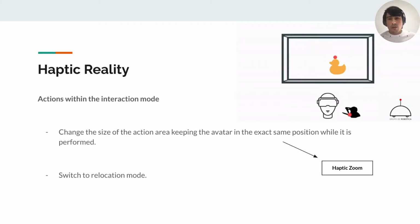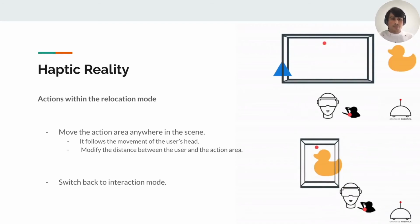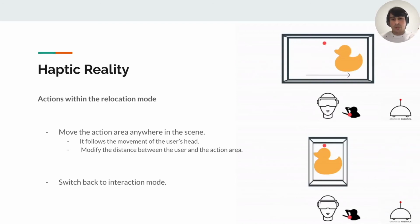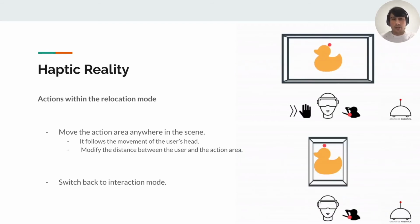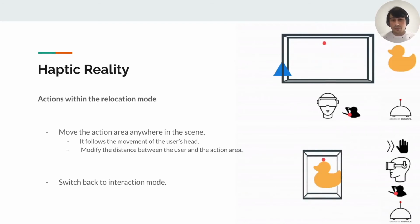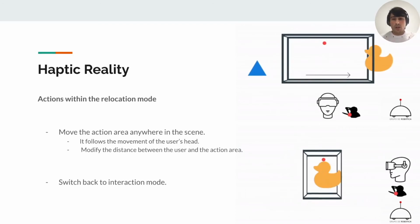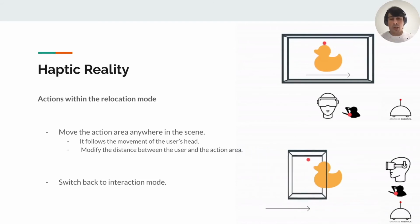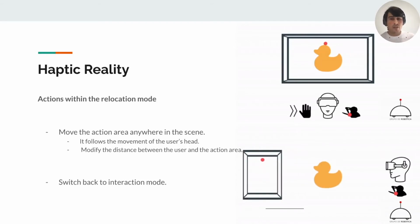And in the interaction mode, remember, it's the default mode, we can also switch to relocation mode. Within the relocation mode, the action area can be moved anywhere in the scene because it is linked to the user's field of view. So wearing the VR headset, the action area is linked to the movement, and with movements of the head, the action area is also moved in the scene. In this mode, the distance to the action area can also be modified, and with the combination of these two animations you are seeing now, we can relocate and reposition the action area anywhere in the scene. So we can interact with all the elements in the scene with a good level of accuracy.